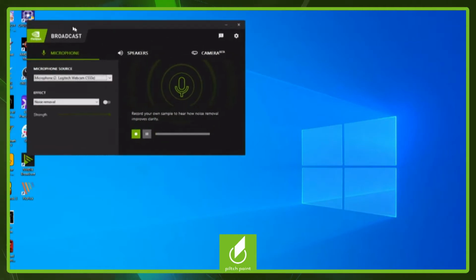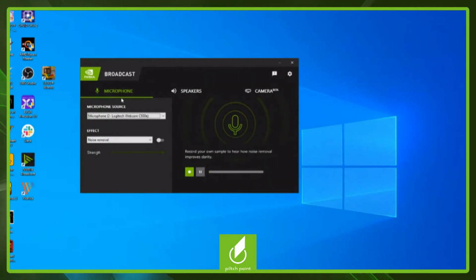So what I have here is the NVIDIA Broadcast application. And you can see there are 3 tabs: microphone, speakers, and camera. On the microphone tab, you pick what your microphone is, which I did. And then you can choose to enable or disable noise removal and test the strength of it. What that will do is remove loud noises behind you. I tested it with a fan. I tested it with my son throwing a temper tantrum. I tested it with the Paw Patrol theme song playing behind me. And a few other things. Lawnmower. And it worked flawlessly.